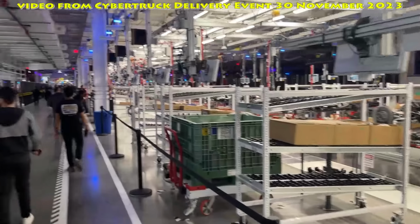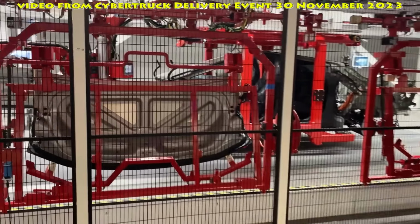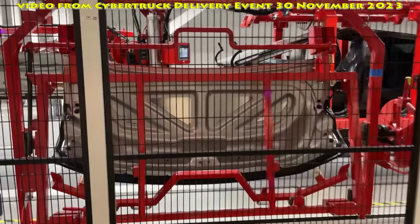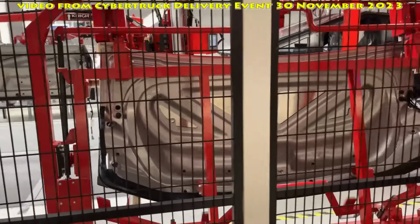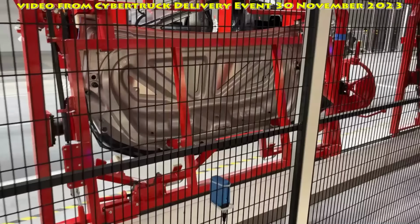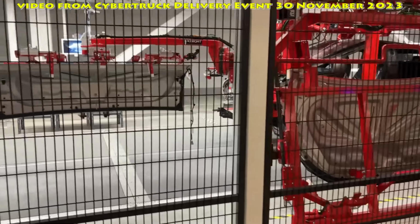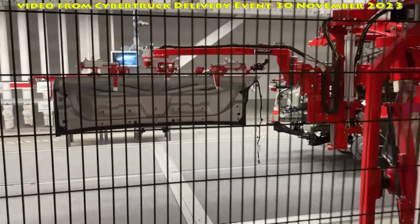And it was really great to see, very similar to what we were able to see during the Cybertruck delivery event back in November, and more than we've seen in shareholder meetings and the tours that they provide the shareholders. So it was actually very good, and it was a nice visit throughout the factory.